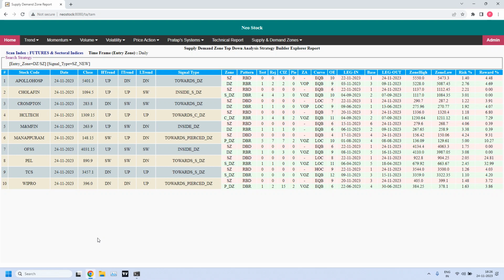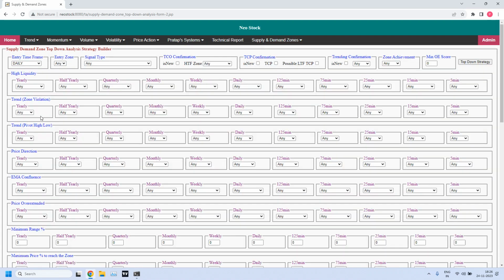Now I will generate bullish and bearish setup related stocks for daily time frame. Entry time frame is daily. First, let us generate bullish setup related stocks. So entry zone is a demand zone, and because this is a daily time frame, monthly trend should be either uptrend or sideways, and weekly trend must be uptrend.